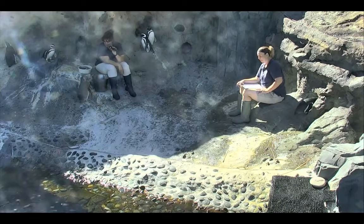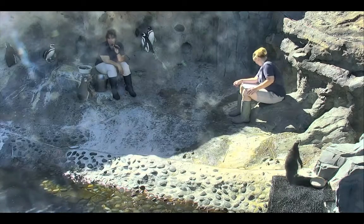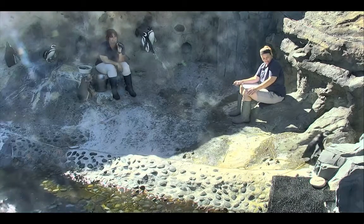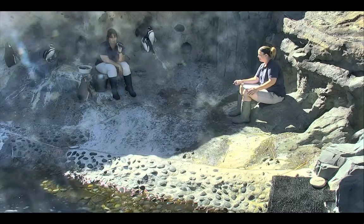and that's what's really good about our exhibit, is that we kind of mimic what they would find out in the wild. Now, all the food that we give them is restaurant quality. They get a mixture of herring and capelin, but you might have seen that little Miss Whatever, who is up by my side, wasn't really interested in eating.